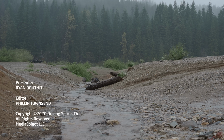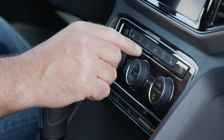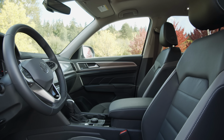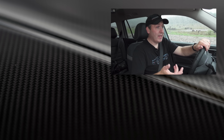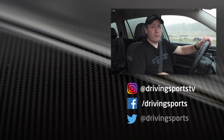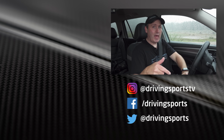So that's the 2021 Volkswagen Atlas. It does have some updated looks for 2021, though it's still basically the same vehicle as before. However, that vehicle is very capable, comfortable, and has a lot of great features that I think families are looking for. So if you're in the market for a 3-row crossover, I think you definitely have to consider the Atlas by Volkswagen.